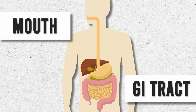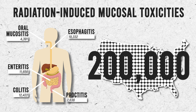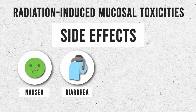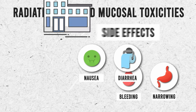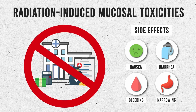The mouth and gastrointestinal, or GI tract, are some of the main areas damaged by radiation therapy. We estimate that over 200,000 cancer patients in the US will develop GI toxicities every year from their radiation treatments. These toxicities will result in side effects such as nausea or diarrhea, to the more extreme of bleeding or narrowing of the GI tract, requiring hospitalization and expensive procedures. These effects can be severely debilitating and may cause patients to halt or stop treatment altogether, resulting in poor tumor control.